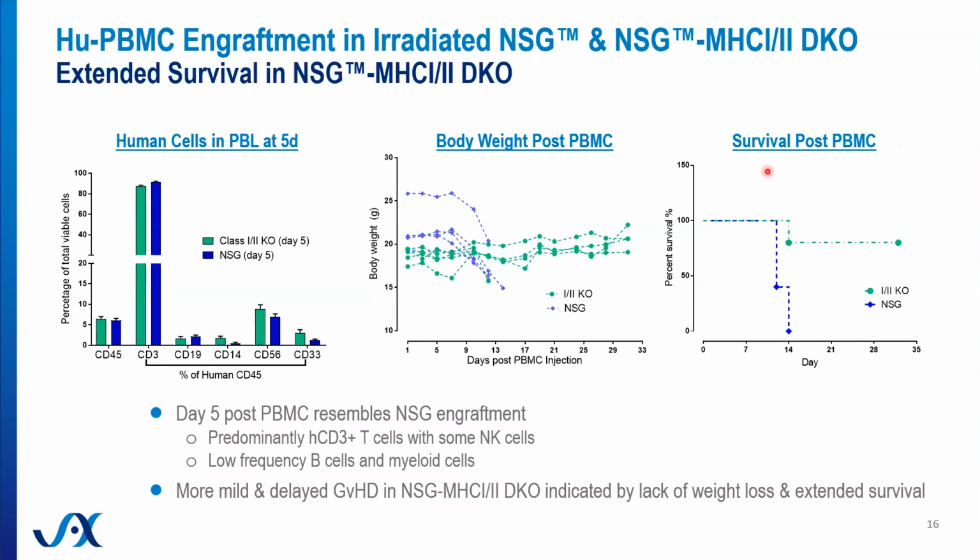Well, you're just going to be speeding up the kinetics of all this. When we're looking at the class 1, class 2 double knockout in green, the NSG in blue, I'm just looking at 5 days post-engraftment in the irradiation setting. You get a really similar distribution of the cell populations between both models and across these different cell types as we saw previously. The major difference is that the NSG mice, those cells are going to be activated and they're going to be damaging tissues very quickly. The mice are going to be losing body weight, whereas in the class 1, class 2 double knockout, they don't lose body weight and they maintain longer term survival.